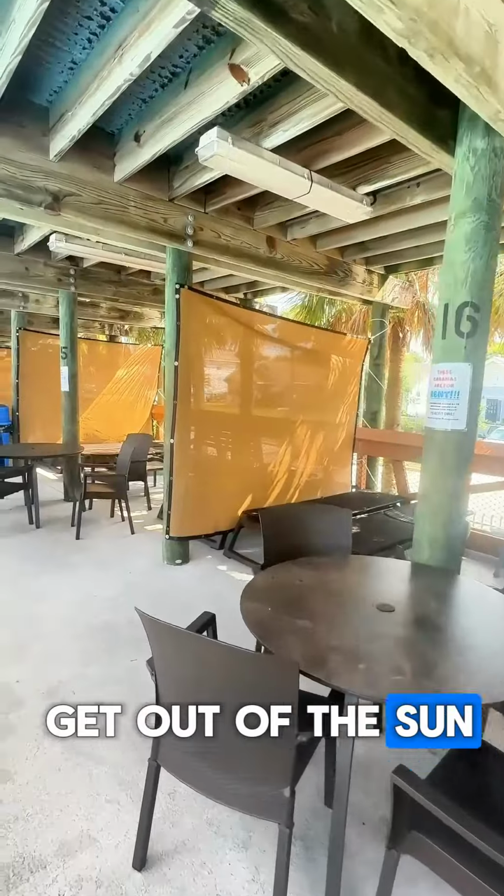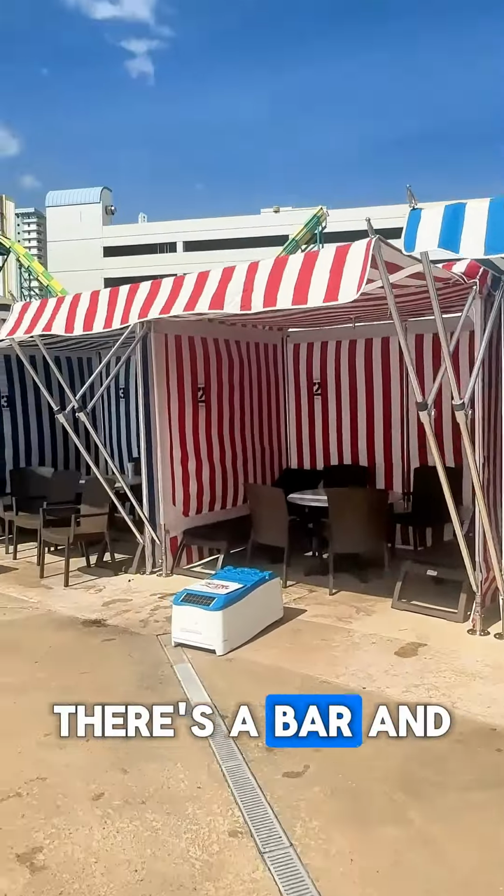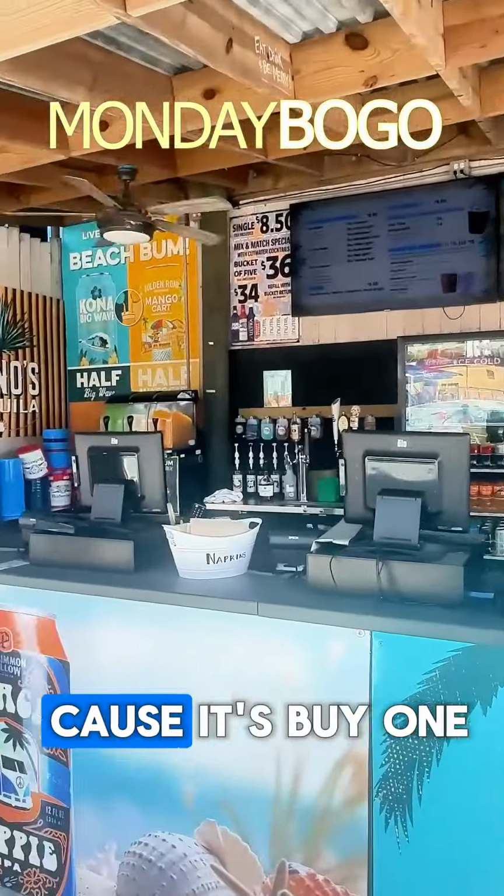If you're looking to get out of the sun, you can rent these cabanas on the second deck or down below by the Castaway with your children. There's a bar and some snacks, and Mondays is the best day to go because it's buy one, get one free.